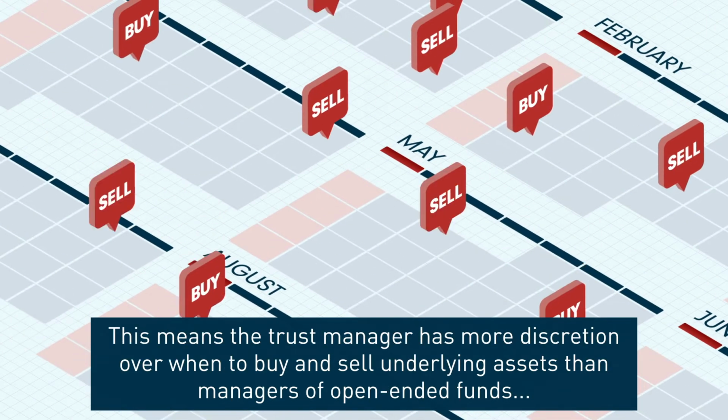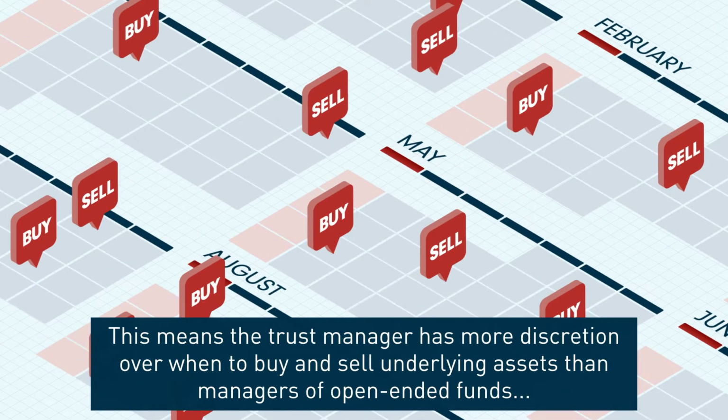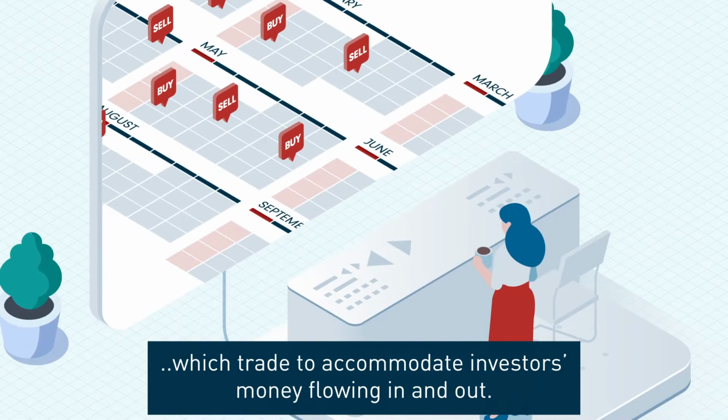This means the trust manager has more discretion over when to buy and sell underlying assets than managers of open-ended funds, which trade to accommodate investors' money flowing in and out.